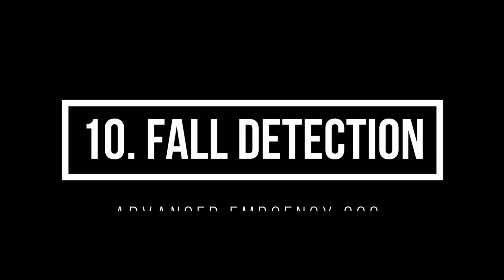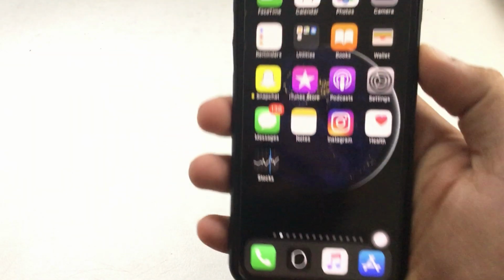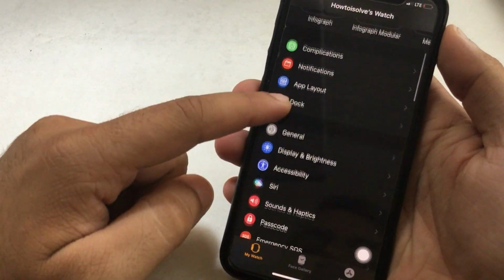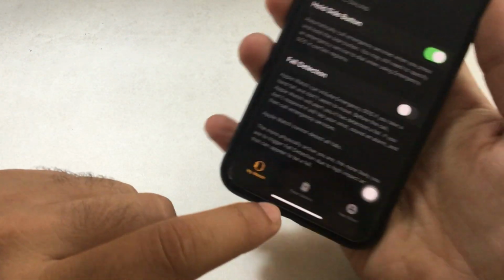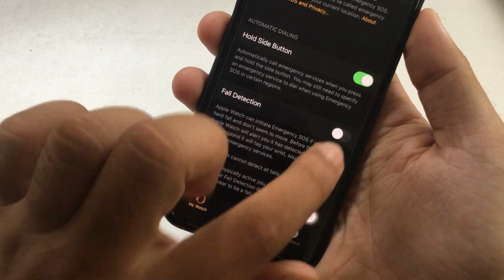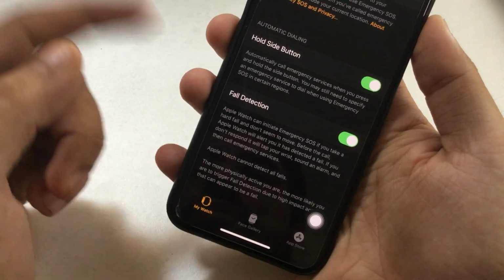Number 10 trick is the Advanced Emergency SOS service on Apple Watch. Apple Watch detects a hard fall and if you don't seem to move or lift your wrist, it reacts. Open the Watch app on iPhone, scroll to Emergency SOS. Next to this, scroll to the Fall Detection toggle. Enable it. Now your Apple Watch plays sounds and an alarm and calls emergency services. This mode is more active during physical activity.